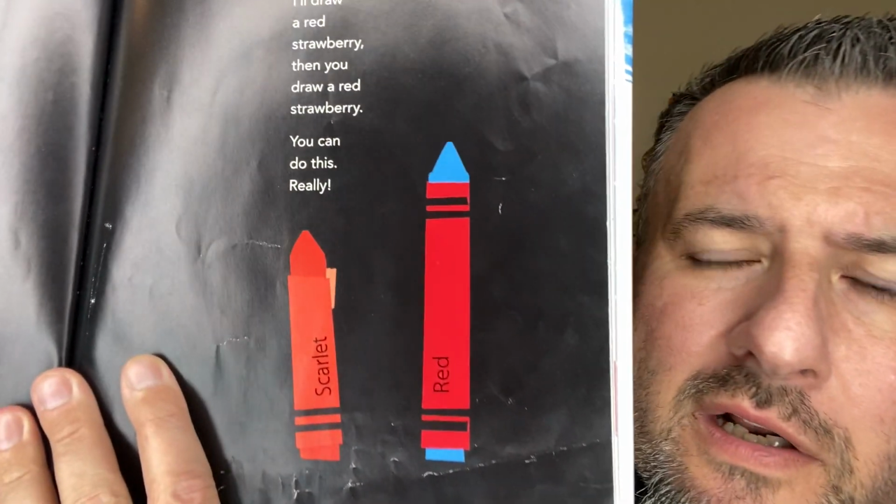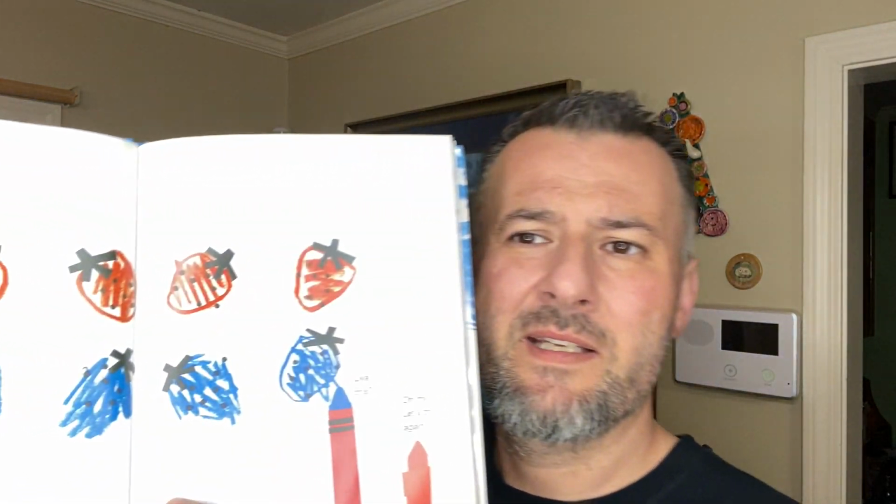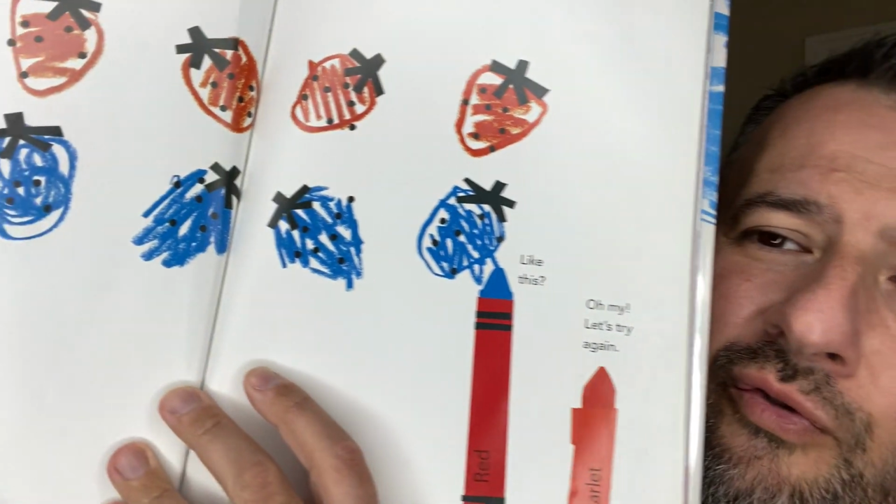I'll draw a red strawberry, then you draw a red strawberry. You can do this, really. His teacher is Scarlet, which is a kind of red. And our favorite crayon Red, he's like, yeah, okay, I don't know. But he couldn't, really. See, the teacher drew all of those awesome scarlet strawberries, and our Red tried and tried, but it didn't look right. And he's like, this? And the teacher's like, oh my, let's try again.